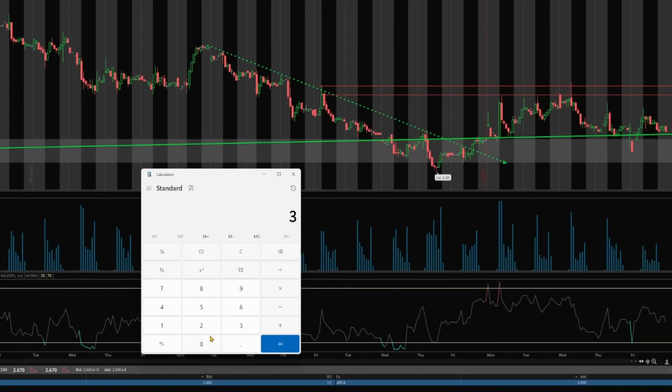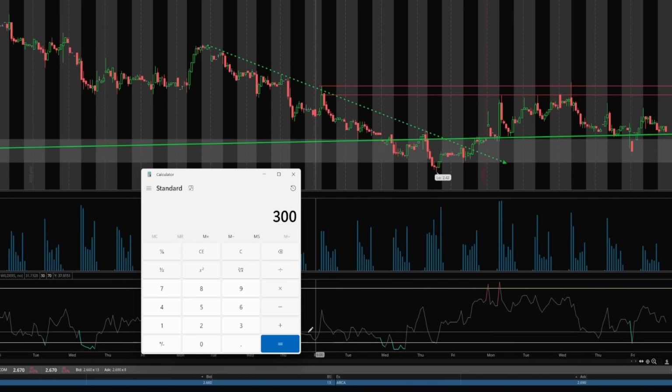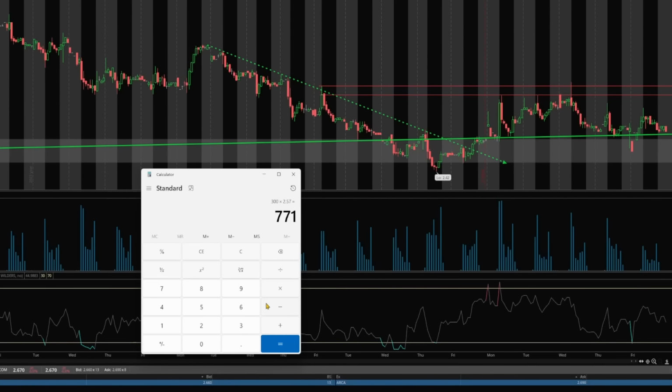So let's just say, hypothetically speaking, you wanted to buy 300 shares of Fubo, and you took it right at trend break. Let's say you took it at about $2.57. 300 times 2.57 means that you're going to be spending about $771 on that position. That only leaves you about $229 left out of your $1,000. So not much room for error at all. So with that, you really should have a tight stop loss.